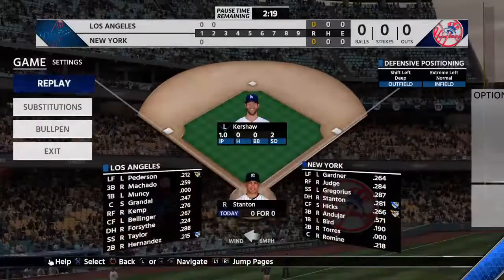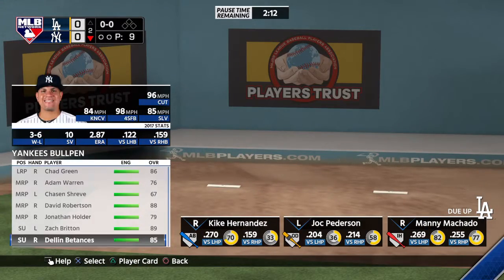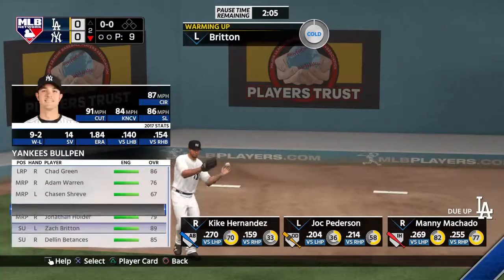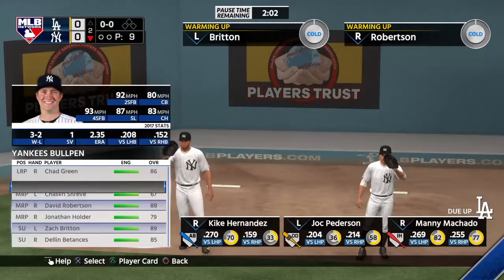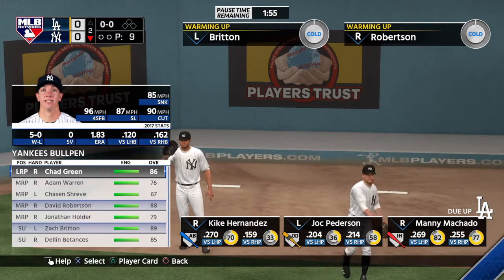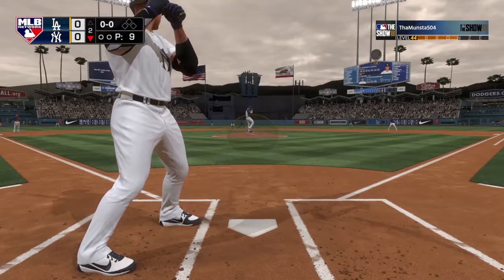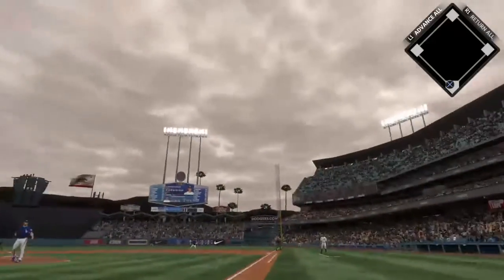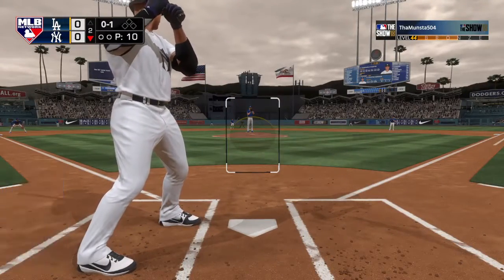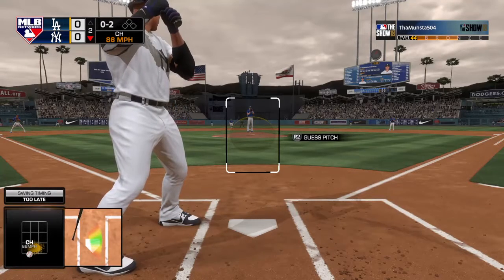Giancarlo Stanton now. Leading off for the Yankees, designated hitter, Giancarlo Stanton. Here's the first pitch to him. Fouled away. Set to deliver the 0-1. Swing and a miss at a changeup that has him all kinds of goofed up at the plate.